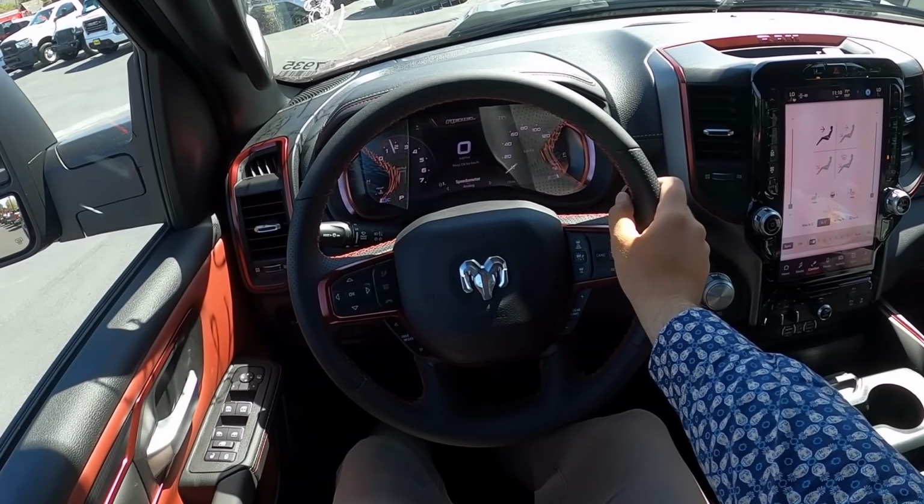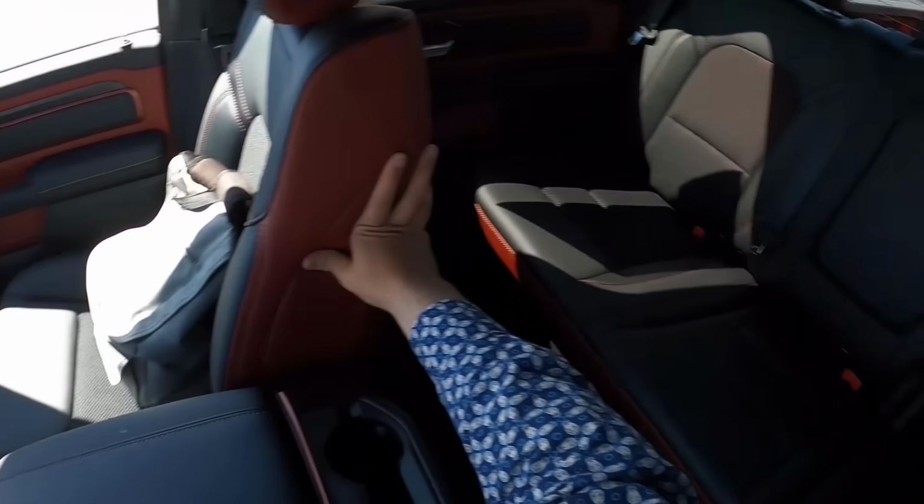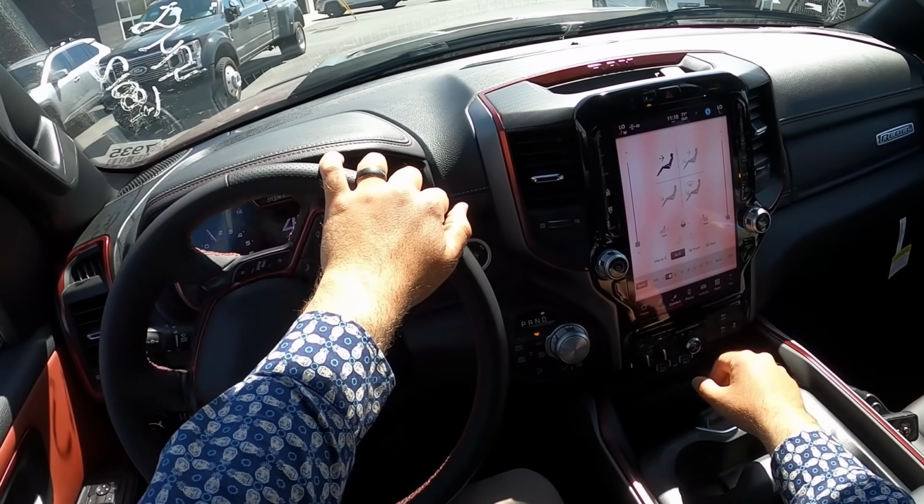Well, let's talk about visibility before we set off. Show visibility of the hood, both mirrors, dual blind spotting throughout the rest of the rear. And let us set off in the new Rebel.